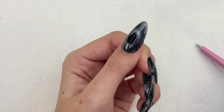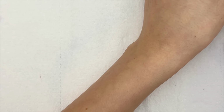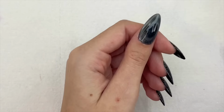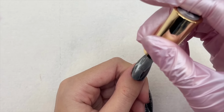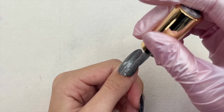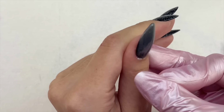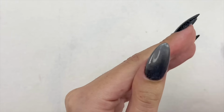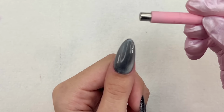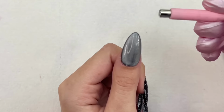Oh my goodness, I still don't really like it. I kind of got like a circle. I wonder if I should bring out the polish first. Sometimes that's easier for me, other times it's not, like bringing out the sparkle in the cat eye polish. I am going to go ahead and give that a try and see if it works better with this design. So I'm going to take the cylinder magnet and just go on the sides of the nail and bring out that polish just like that.